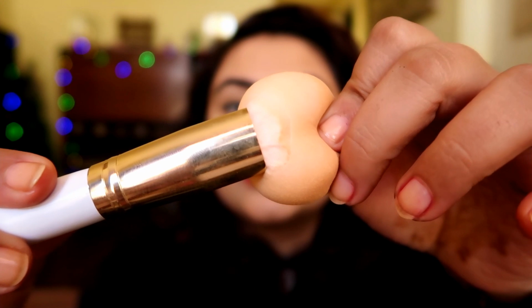Can you guys see that? Every single time I touch it a little more, it breaks even more. Seems like a good idea. I love the packaging, but the only way I can get it to work is to slap my face with it. Now that seems like a very good massaging technique, but I don't want to do that every single day, you know what I mean?